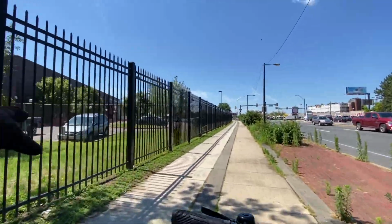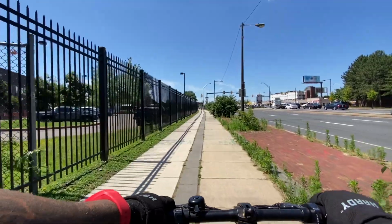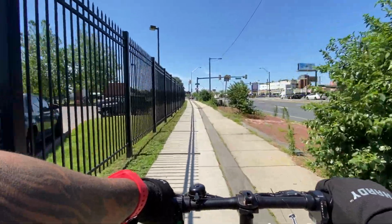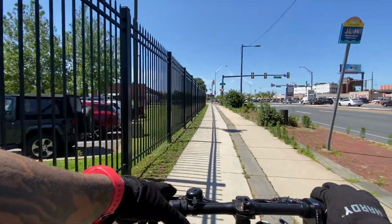Right here, we got the United States Coast Guard building. And on the next block, they usually be having like little antique flea markets. Yeah, on the next block, inside the parking lot. Comes every so often.